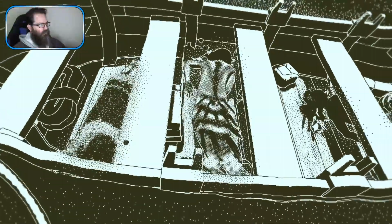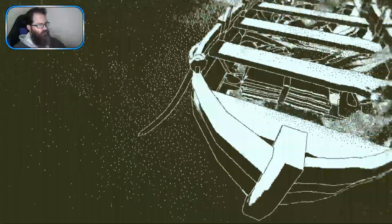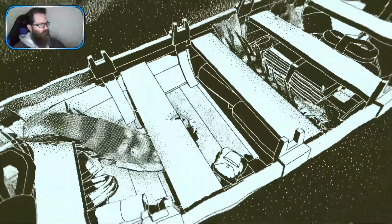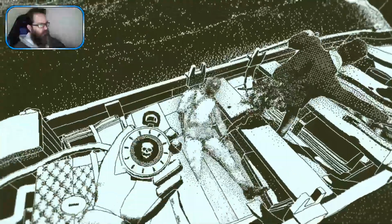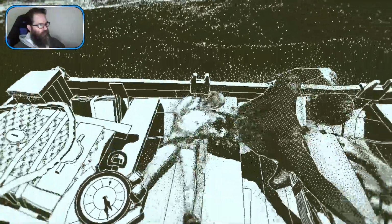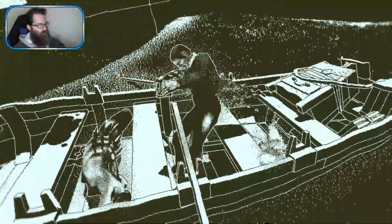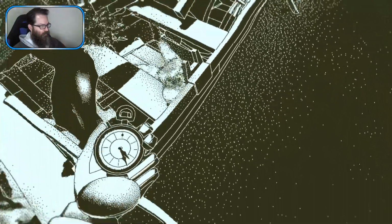So that's one of the beasts. That's Lim. That's a beast. That's Bang. That's a beast. So I don't think we get to see the other ones. We can go back to Bang's though. Okay.